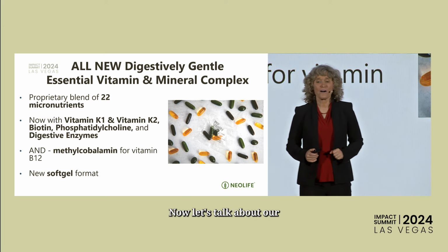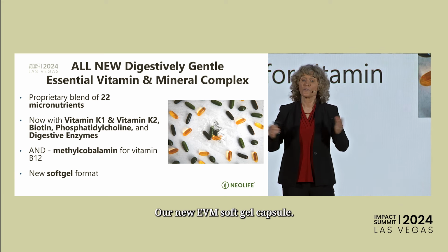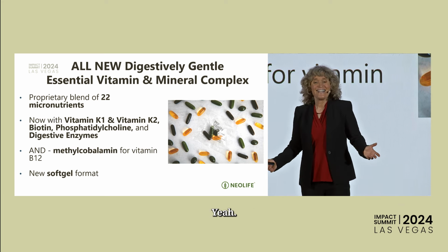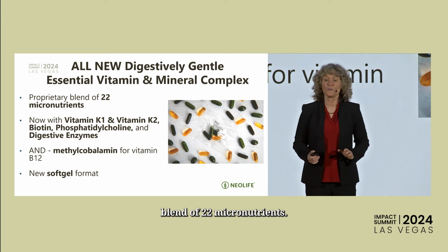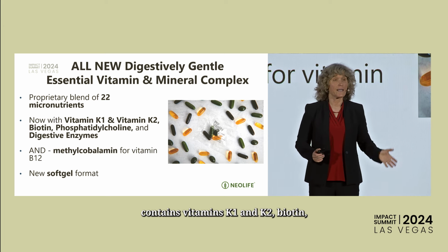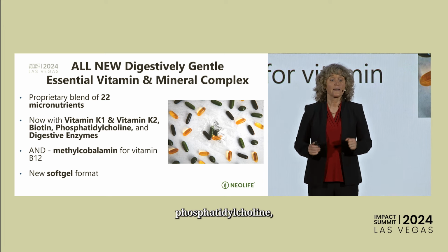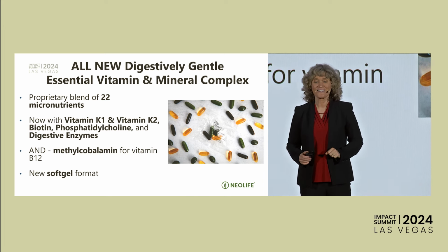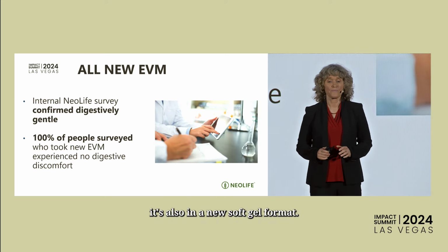Now let's talk about our all-new digestively gentle essential vitamin and mineral complex, our new EVM softgel capsule. It now contains a proprietary blend of 22 micronutrients, the previous one was 21. It now contains vitamins K1 and K2, biotin, phosphatidylcholine, digestive enzymes, and methylcobalamin for B12. And as I mentioned, it's also in a new soft gel format.